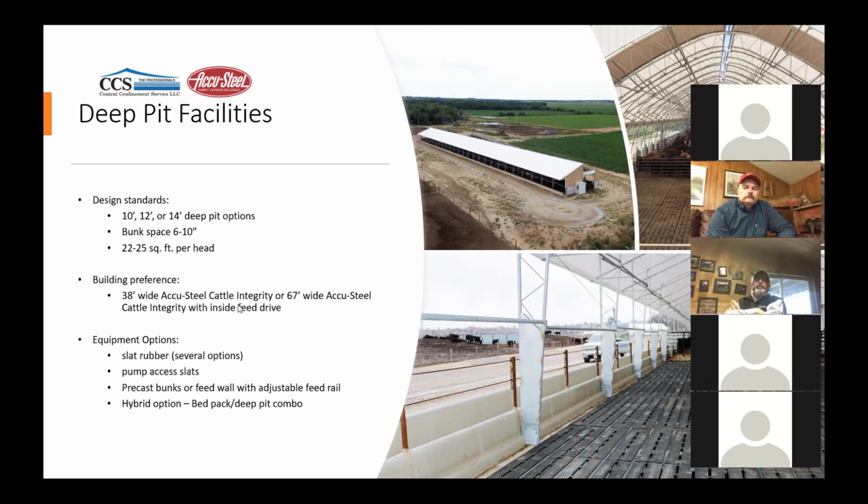The 67 wide is another one, if you insist on having an inside feed drive or bringing that bunk space up so that they can eat on both sides of the building. A 67 foot wide building will allow you about a 15 to 17 foot drive on the other side of a 48 foot wide pit. So you're getting up around 10, 11 inches of bunk when you're letting them feed on both sides.